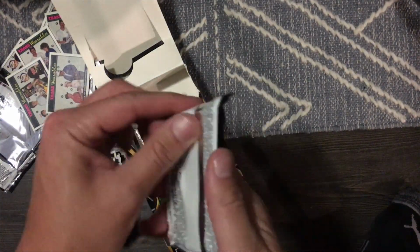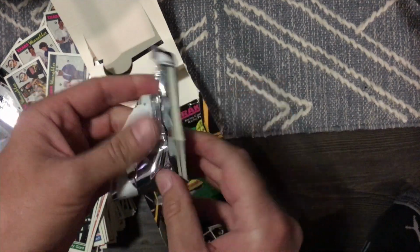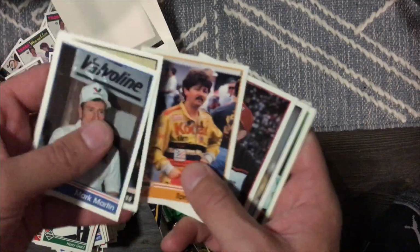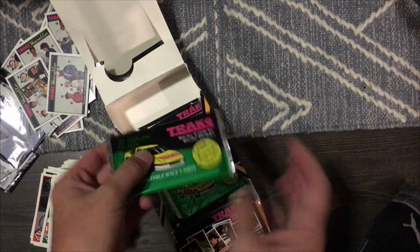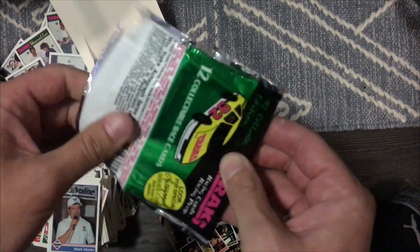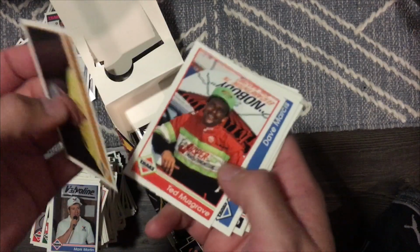My initial thought for these boxes that I bought was to do breaks with them and sell spots for the autograph cards, for the 9 different autograph cards. But I just couldn't do it because the factory seal wasn't correct. And if we pull an autograph card out of here, maybe it was correct.